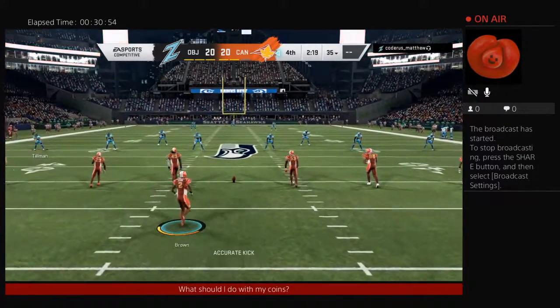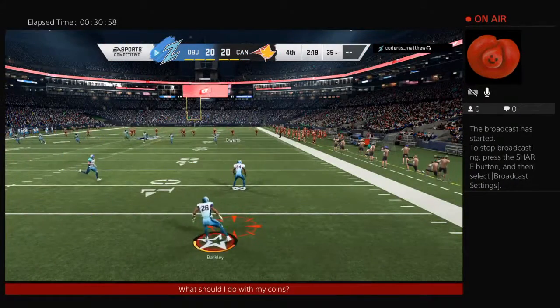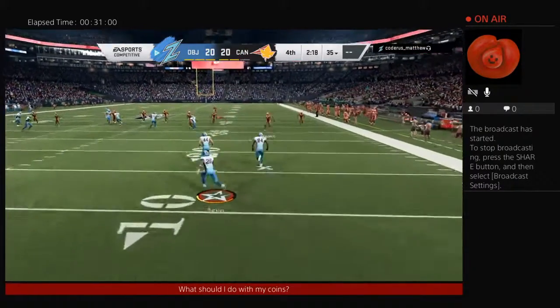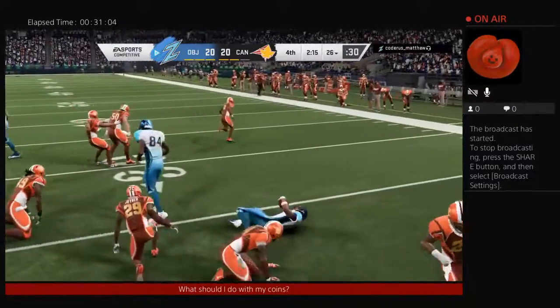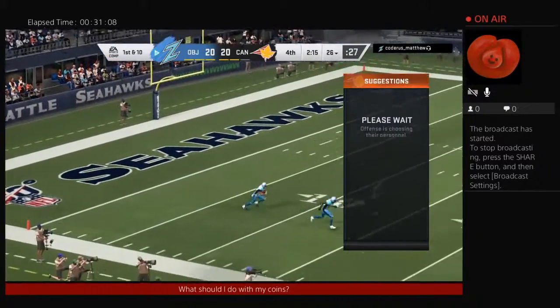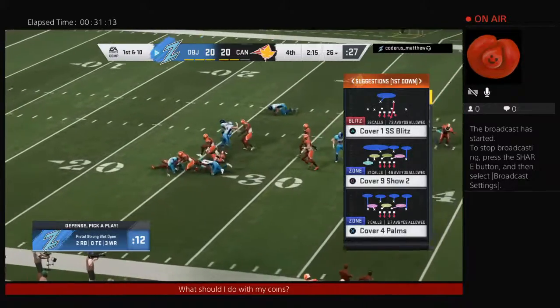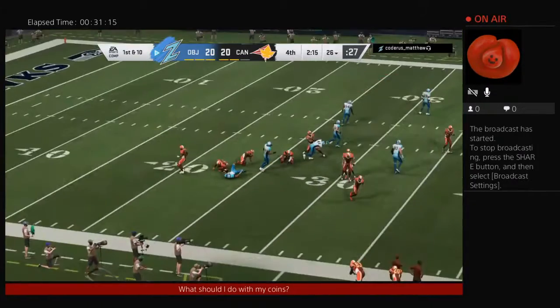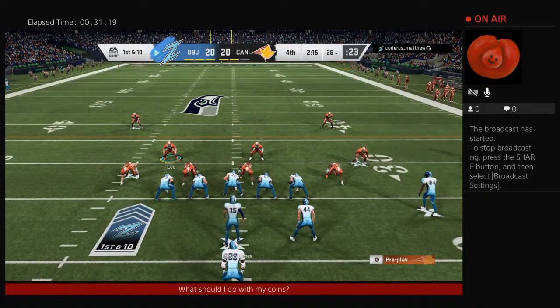Fitting for what's been a tight ball game. We're all even at 20 now as the kick's away. This one fielded at the 5. And he'll get it up to about the 26-yard line, just across the 25. First down and 10 at their own 26-yard line. The offense back out there at the line, ready for their next drive.